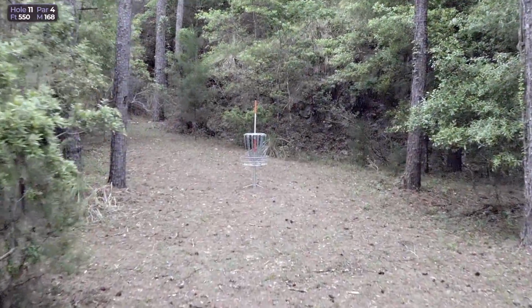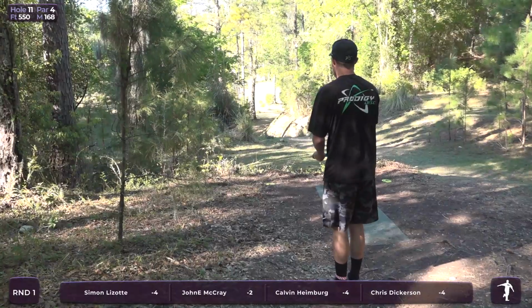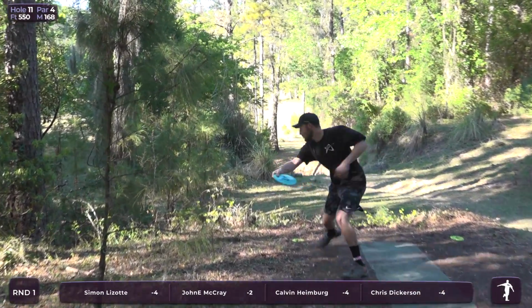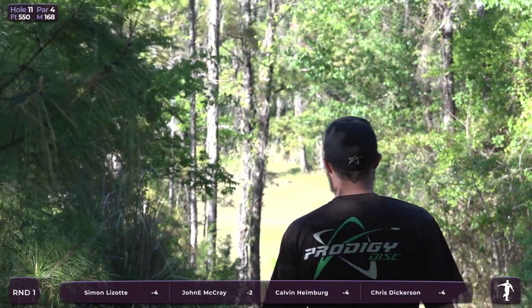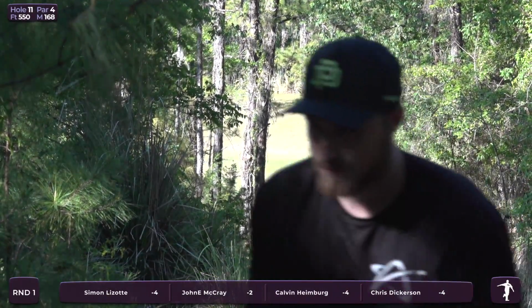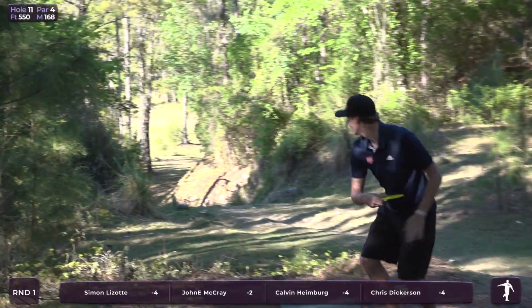One of the easiest holes, actually the easiest hole as I check right now. It is averaging almost 0.2 under par, with a 37% birdie rate, and all you gotta do is keep the disc straight for at least, I'd say, 80 feet. If you hit that first 80-foot gap, you are going to be okay.